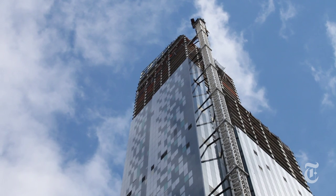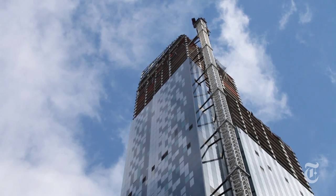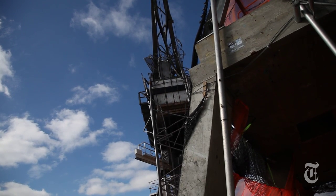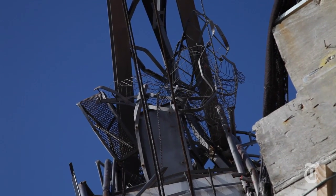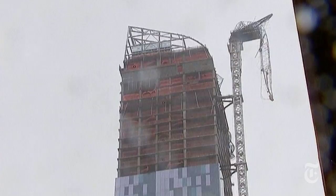This crisis at one of the tallest and most luxurious residential buildings became another symbol of the city's wounded infrastructure and a possible disaster. For the first time since the storm, the developers, the construction crew, and the city officials involved in the crane collapse shared the panic-stricken moments to secure the precarious machinery that was being tossed around in 80-mile-an-hour winds.